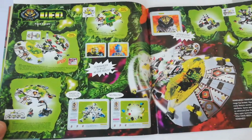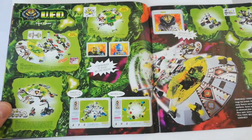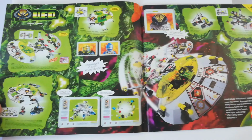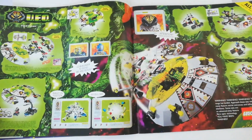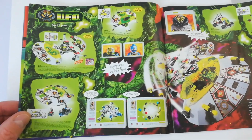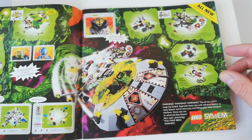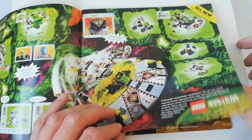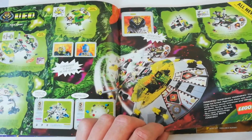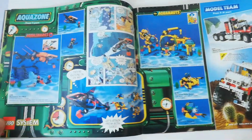Then UFO, another theme that a lot of people are either on the fence about, either they hate it or they really love it. I guess the big pieces is what I really don't like about it. There's massive, huge pieces for these space shuttles, and quite a lot of the sets do look very, very similar. But it does have quite a following as well. I've got quite a few of these pieces in my collection, but not any of the actual full sets. But a nice double page spread there on the UFO.